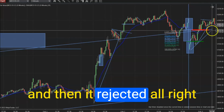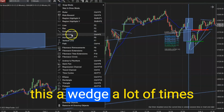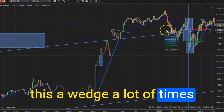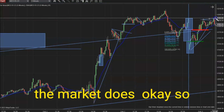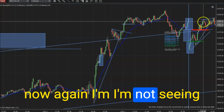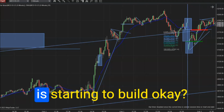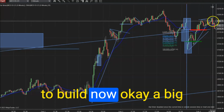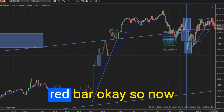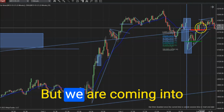And then it rejected. All right, so now, a lot of times we call this a wedge. A lot of times the market does that. Okay, so now again, I'm not seeing enthusiasm up here. So now for me, the bear case is starting to build. Now, okay, a big red bar. So now you have red bar, small green, red bar. Okay, but we are coming into support.